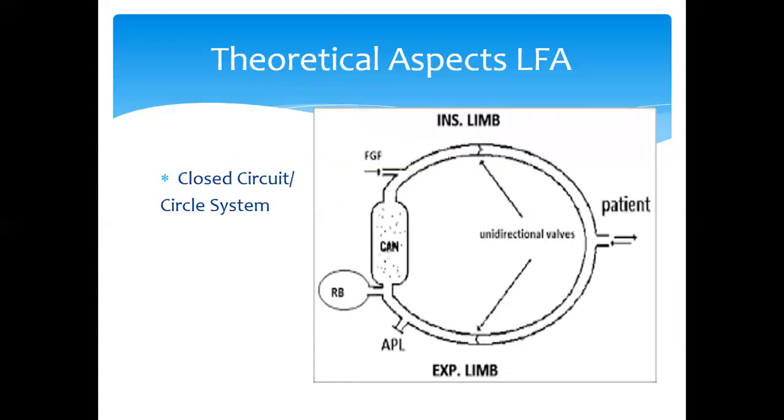So the first most important thing, the basic thing which we are going to need for low flow anesthesia, is a closed circuit or a circle system. As we all know, it's going to have an expiratory and inspiratory limb, one patient end, the unidirectional valves, and then the machine end, which will consist of the fresh gas flow inlet, the can with the CO2 absorber, which is soda lime, the reservoir bag, and the pop-off APL valve.